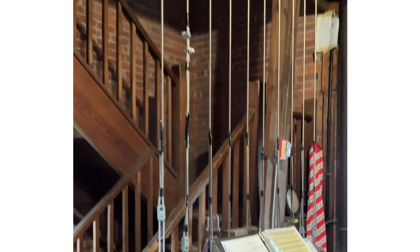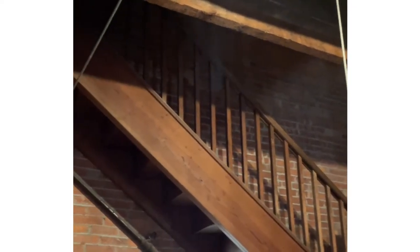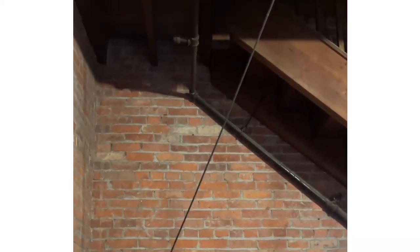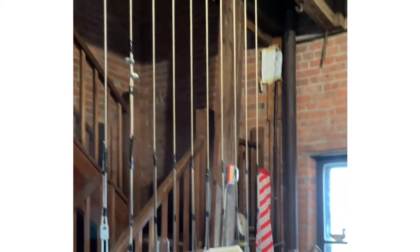The bell tower is 160 feet high, which equals the width of the main facade. The total weight of the bells is 7,000 pounds, with the low F weighing 2,200 pounds just by itself. The bells were originally cast by the Meneely Company of Troy, New York in 1922. Nine of them were cast in 1922 and one was cast in 1930.